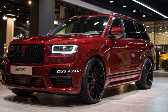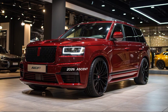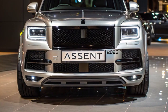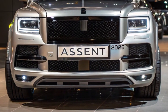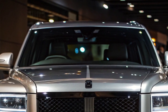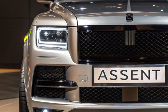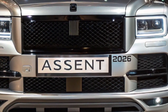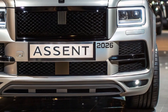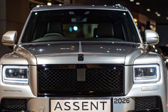However, what's really interesting is the possibility of a hybrid or plug-in hybrid variant. Subaru has been slow to electrify its lineup, but with growing pressure from global markets and regulatory targets, it's likely that the 2026 Ascent could debut some form of electrification. A mild hybrid system or plug-in hybrid powertrain would help improve fuel economy and broaden the SUV's appeal to eco-conscious families. Of course, Subaru's symmetrical all-wheel drive system will remain standard, as it's one of the brand's core features.